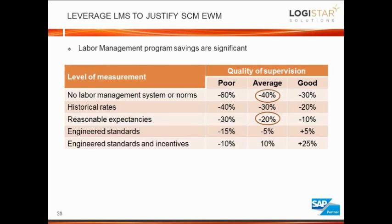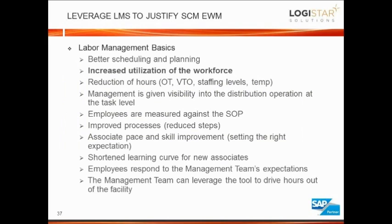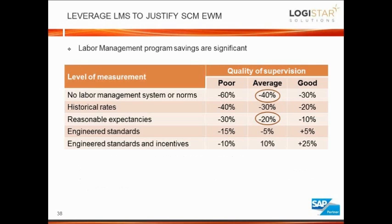I want to talk a little bit about labor management here because it can add a significant bump to your business case and your ROI. There are really two components. Labor management improves productivity when people are working, but it also increases the utilization of the workforce. Through a well-implemented labor management program, you're able to decrease your overtime and increase your utilization. So instead of coming in for 8 hours and working 6, they come in for 8 hours and work 8, and that's where a lot of the drivers are.